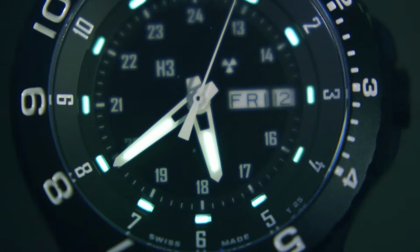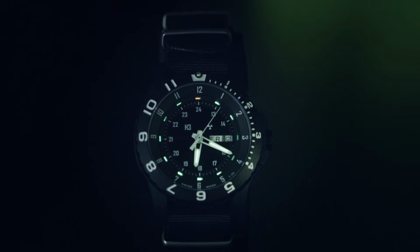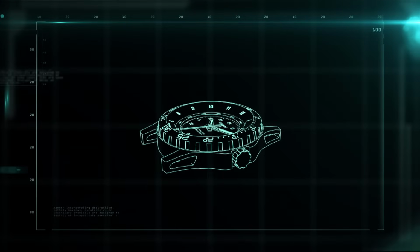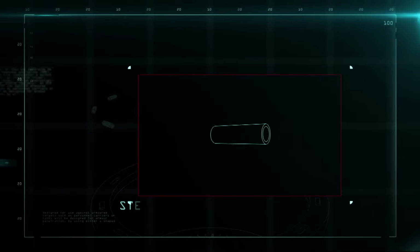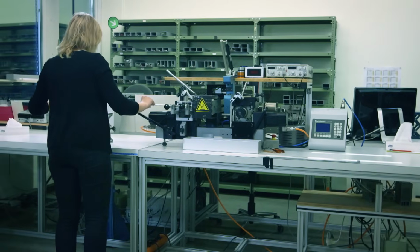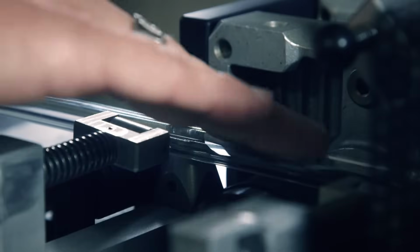In Vietnam, night maneuvers became standard military strategy. Soldiers needed to tell time in pitch black, creating the need for the luminescent watch face. Today, the Tracer H3 watch has all the technology to keep up with the times. The Tracer watch breaks down into the face, the Tracer ring, and the capillaries. The capillaries are the watch's light source, and they begin as a 1 centimeter glass tube.